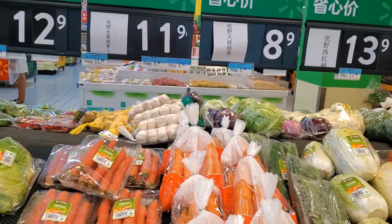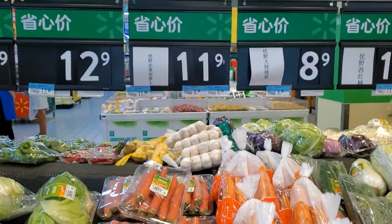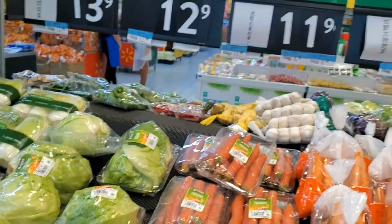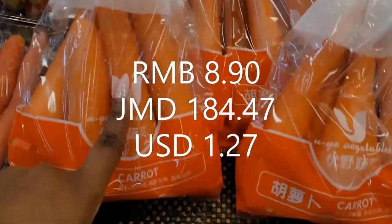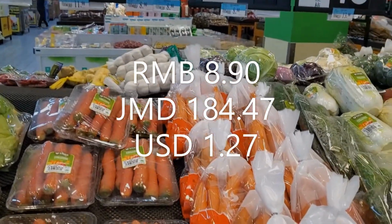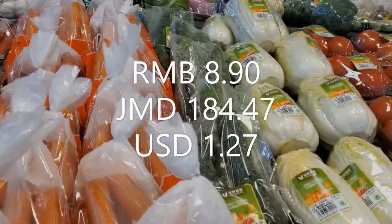Anyway, so here's carrots, right? This carrot looks like it's organic or something. You can tell by the color and the size. It's $11.90, and then this carrot is $8.90. You know what I'm going to do? Put the conversions on the screen. I can't bother.